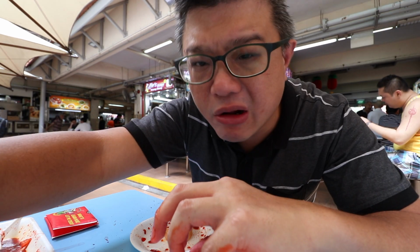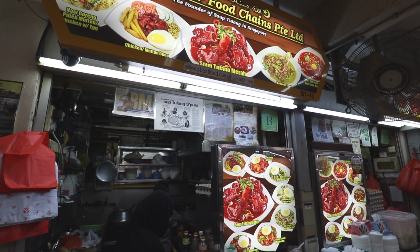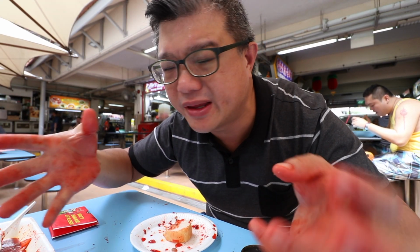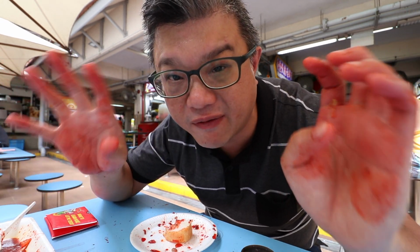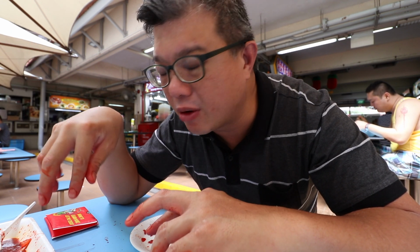Okay, one thing about the stall is that they actually don't get a lot of customers during lunchtime. The crowd tends to go to the Chinese stalls and the other Indian Muslim stalls, because tulang is not an easy dish to eat. I mean, as you can see, you need tissues, it's a messy affair, your hands are going to be red, everybody in the office will know that you have eaten tulang. Which is why it doesn't get ordered very often. Maybe at night you'll see more orders, or maybe over the weekend.